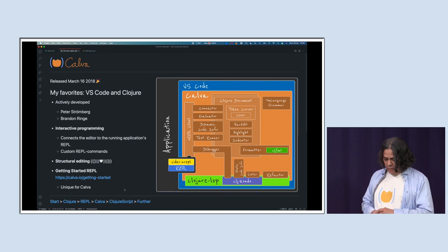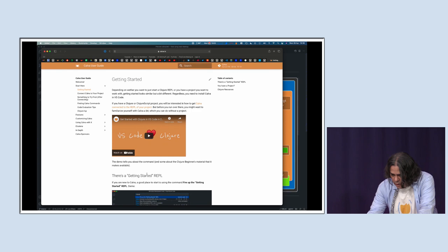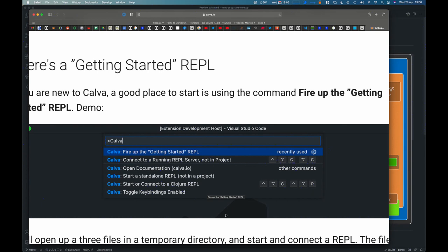And unique for Calva so far is this getting started REPL. Because we want, and I want, to enable people to easily use Clojure. Sometimes it takes a while to get the tooling together. So you want to make that easier, and that's what I've tried to do with this getting started REPL. There's a page for it here, but the thing with it is that it lives in VS Code as a command: fire up the getting started REPL.